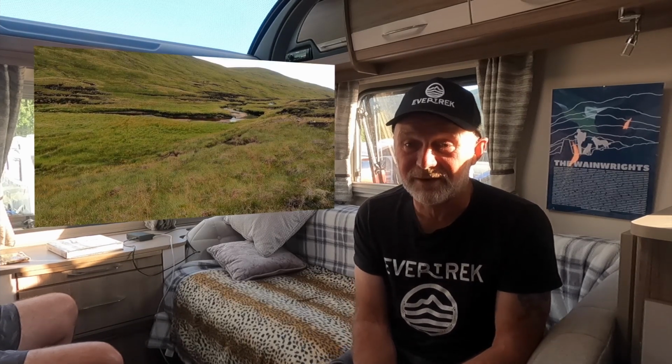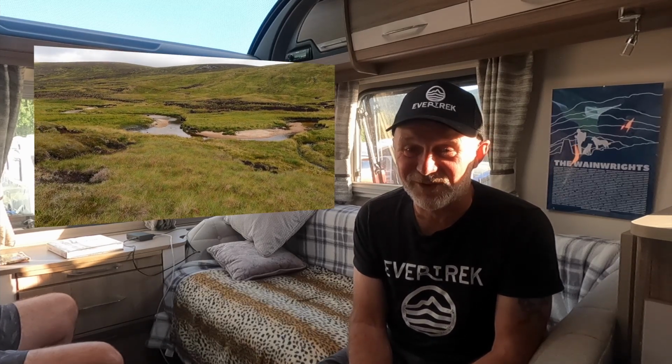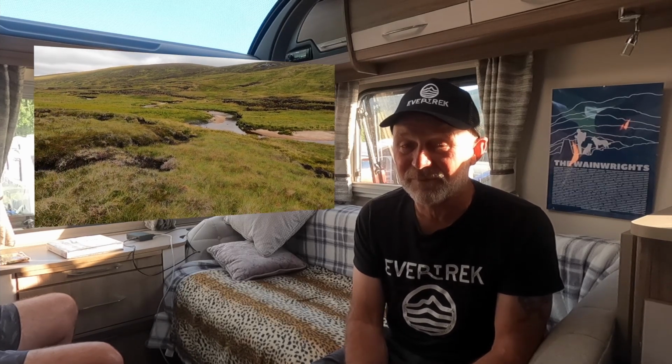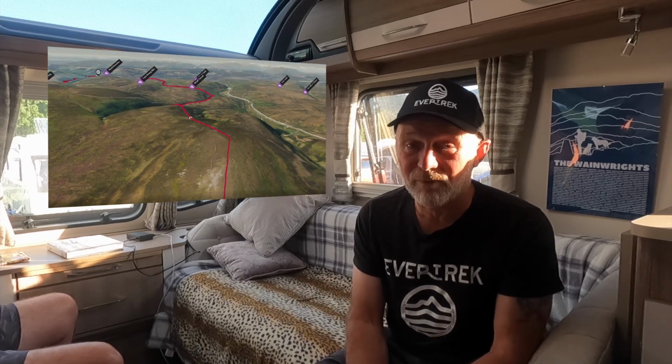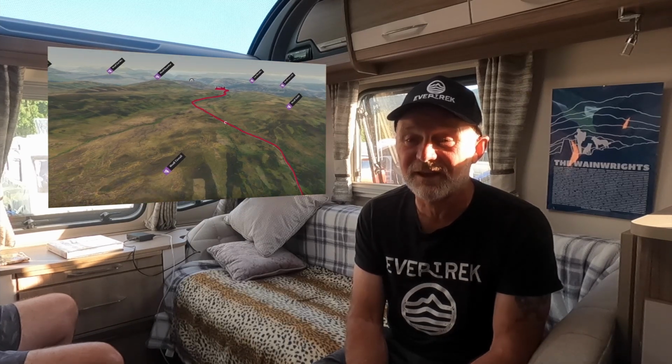The river crossing was a lot wider than I anticipated, and there were no stones in it, so it could have been extremely difficult. Luckily I found a bit to get across, but if in spate, you wouldn't have got across it. And then once you get to the top of Beinn Dearg, which is fabulous by the way, it's a long way home. It's 9.5 miles home. It just seemed to take an age.